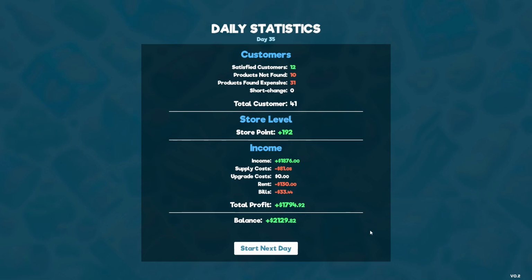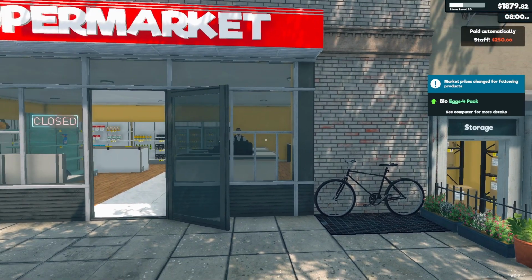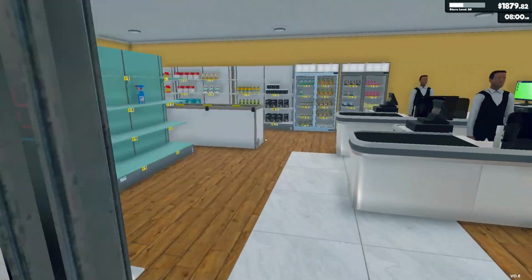Look at that. Total profit of 1794. Go ahead and start the next day. 250 for salaries, but let's do some shopping and some stock.